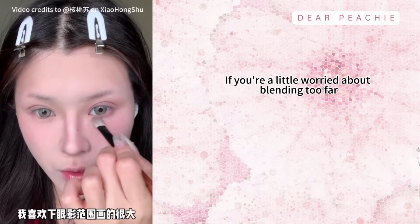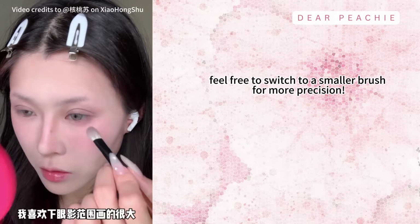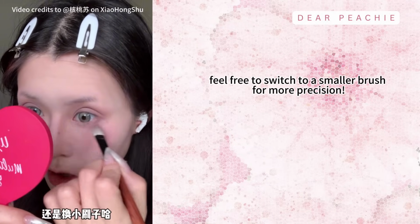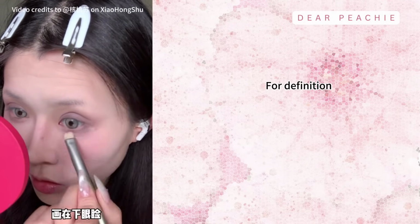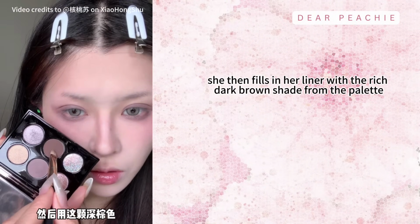If you're a little worried about blending too far, feel free to switch to a smaller brush for more precision. Next, she picks up the gray chrome shade and blends it along her entire lower lid. For definition, she then fills in her liner with the rich dark brown shade from the palette.